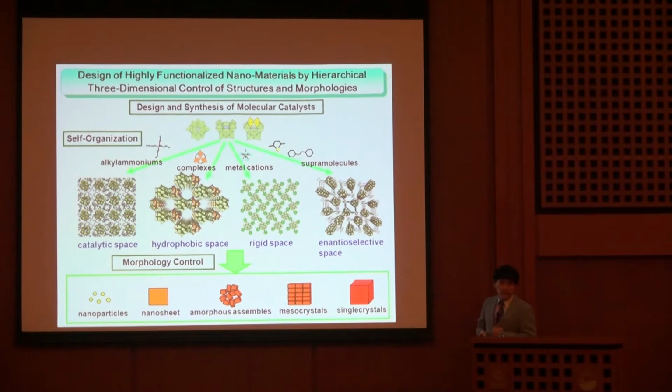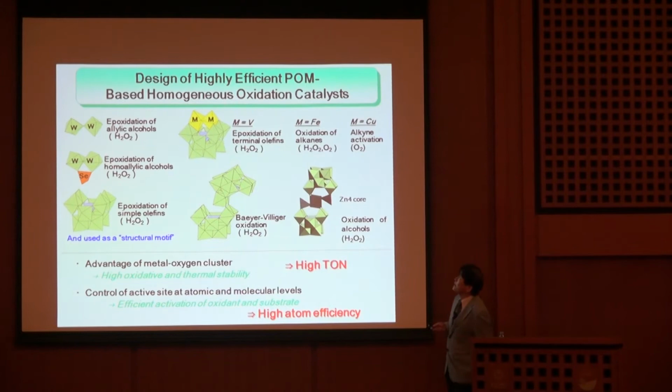So let me talk about the design of highly efficient POM-based homogeneous oxidation catalysis, as shown here. This is a dipyroxotungsten dimer, which can activate hydrogen peroxide and is a good catalyst for epoxidation of allylic alcohols.